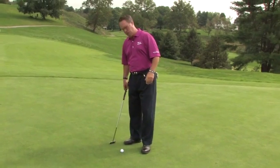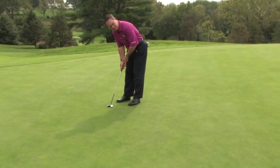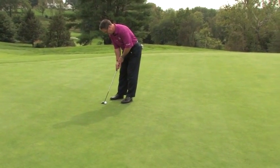Let's see if I can put it close to the hole. I'm about 25 feet away, and see if I can get it in the circle.